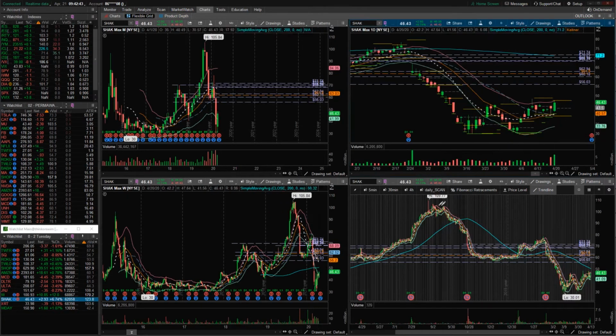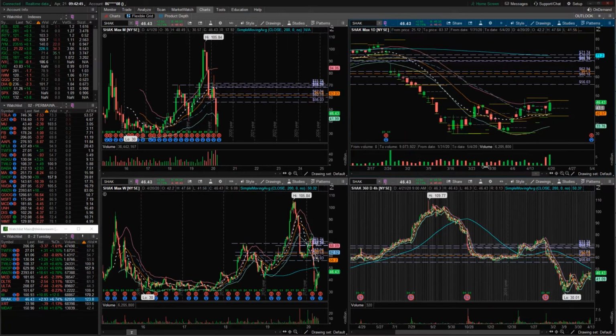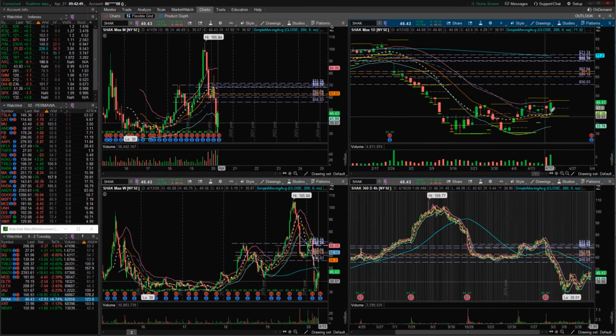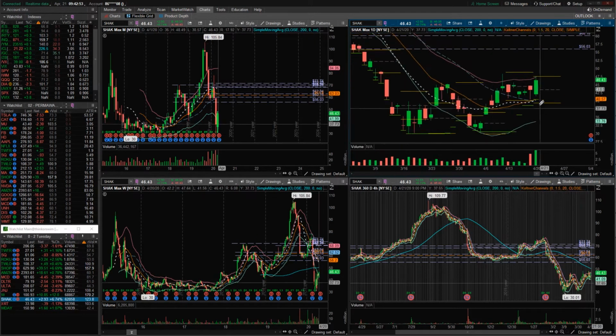Shake Shack. That might be another long idea. Just the way we've curled here over that 14, we have a 14 MA crossover. That's why this one popped up: the 14 MA crossing over the 30 in the scan that I have. So if we open up over the upper Celt here, could be a nice push to fill this gap here into 52.50.